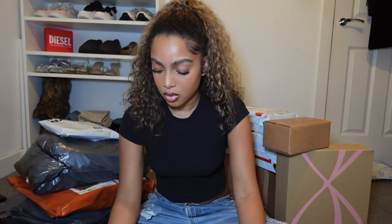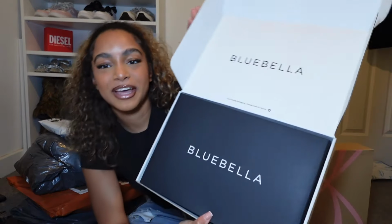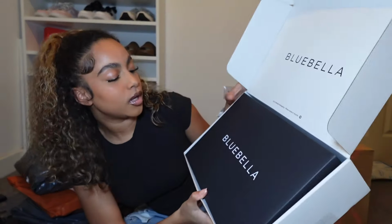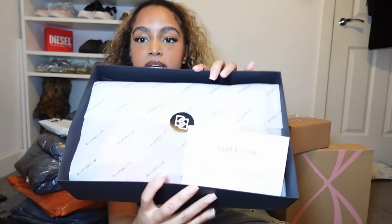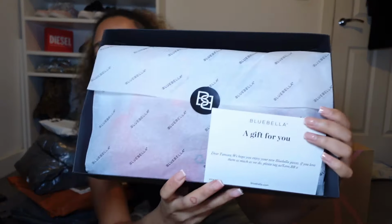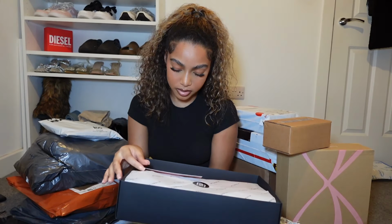Okay, I'm gonna open up this one next. I don't know what it is. It doesn't really say a brand or anything. Okay, moment of truth. I don't know what this brand is. Blue Bella. Blue Bella. I think this is lingerie. This is what the packaging looks like. There's a little note there. Cute. It says, a gift for you, dear Tamara. We hope you enjoy your new Blue Bella pieces. If you love them as much as we do, please tag us. Love, BB.